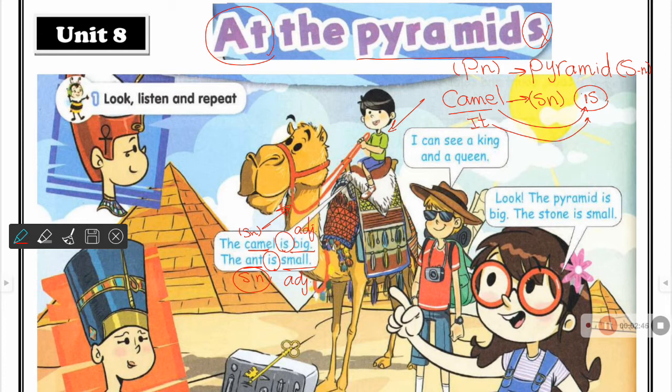The ant is small. I can see a king and a queen. I can see a king. Yes and a queen. خدنا قبل كده كان، وقلنا ان كان بيجي وراها ايه؟ الفيرب ان انفينيتيف، الفعل في المصدر من غير اي اضافه. I can see a king and a queen.